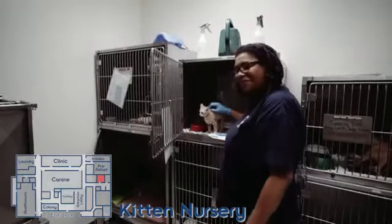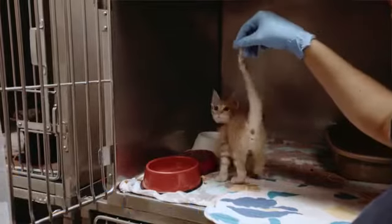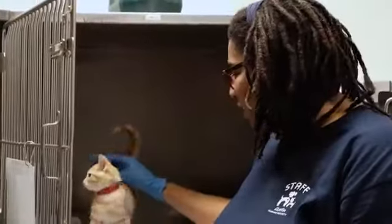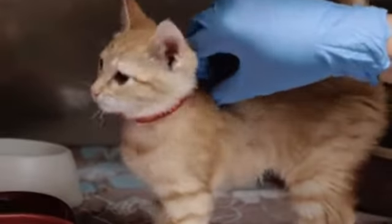Now, as a regular cat volunteer, you're not necessarily going to have access to this area unless you have been approved and invited to the training, but it's just good to know where it's located. For the most part, this is going to be for kittens and mothers that have kittens.